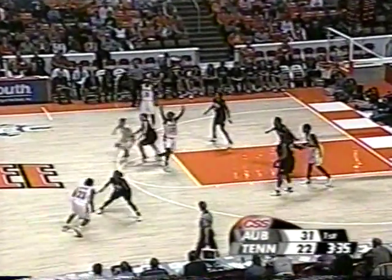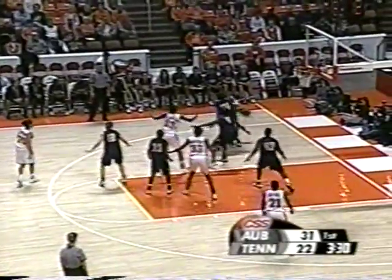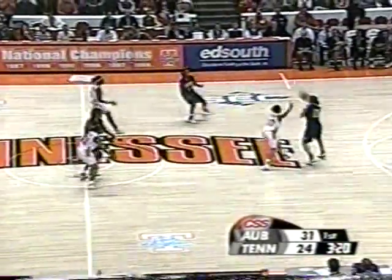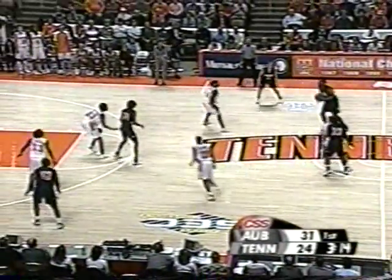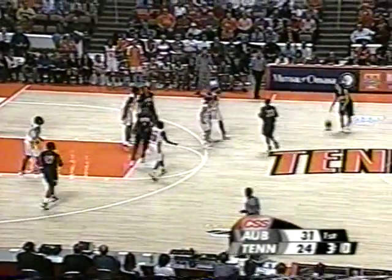Auburn now going a little bit man-to-man here. And again, coming into this season, Joe Champy talked about... There's Eli driving baseline and scores. Make that Butts. Tasha Butts scores on the baseline. Nice job by Butts to cut the lead down to 7. But as I said, Joe Champy talked about switching defenses and having depth to make sure they can try to play more man-to-man. But right now they don't need to do that because they're stifling Tennessee with that zone defense. Cut the lead down to 7.